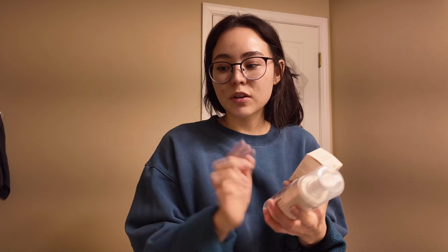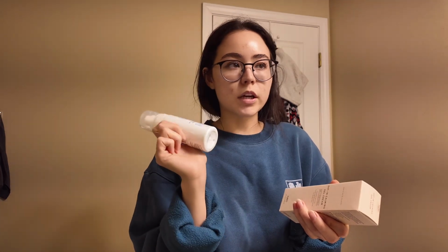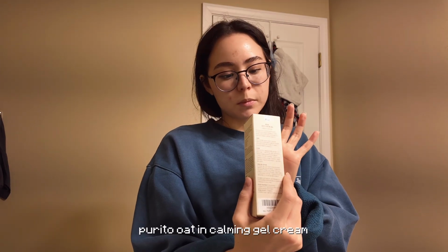I actually used the foam cleanser for a long time. That's like the one that I was using right now. And apparently that one is not fungal acne safe. So I just switched to this one because I really liked this one when I used it like a couple years ago. And then we have this Purito Oat and Calming Gel Cream.